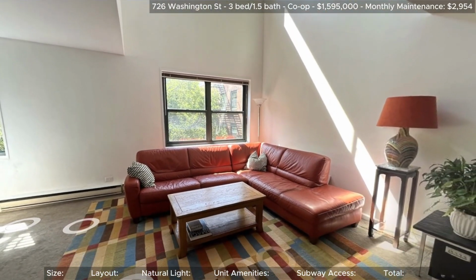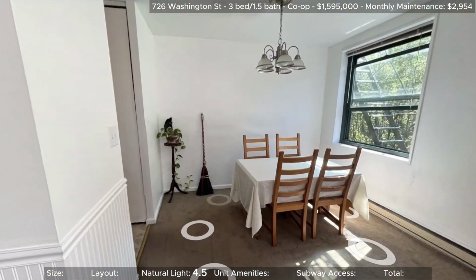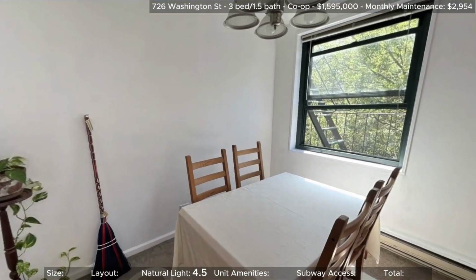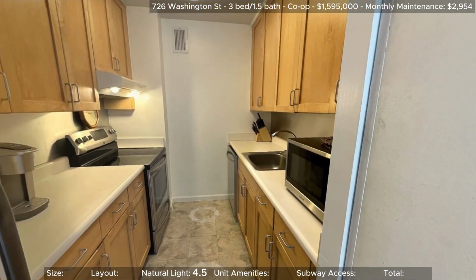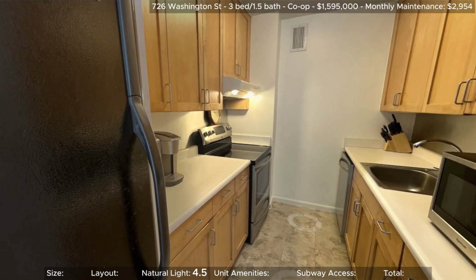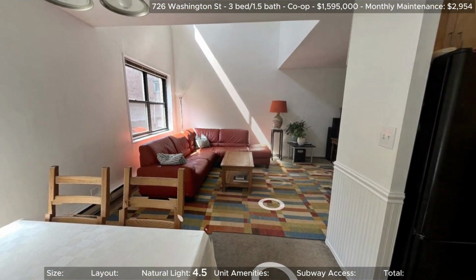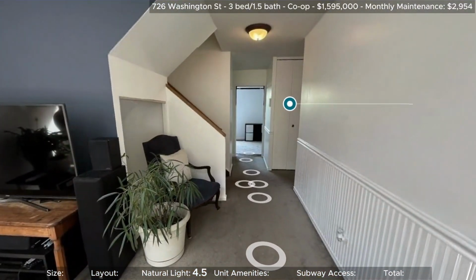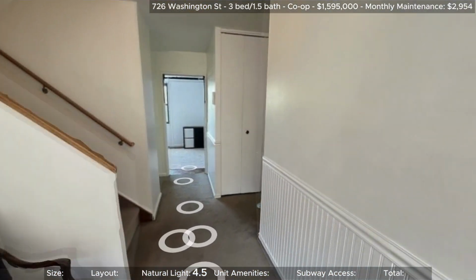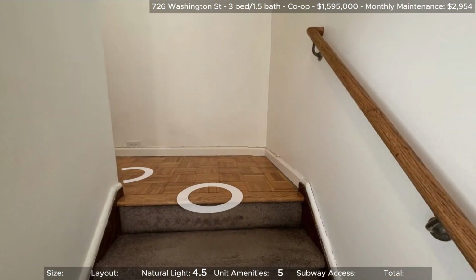This unit is a beautiful duplex with a ton of natural light. I would say 4.5 stars. I don't like to give out 5 stars without a wow factor, and even though this one has double windows in the living room, the top window is very small. Also, even though we just saw that other unit in this building a few minutes ago and it didn't have a washer dryer, thankfully this owner has already added one for you. And while the kitchen may be tiny, it is a proper kitchen. 5 stars for in-unit amenities.